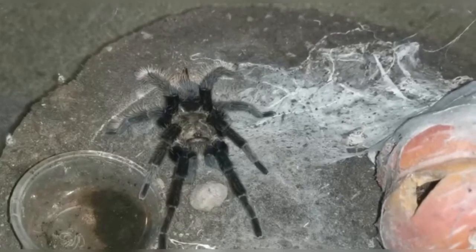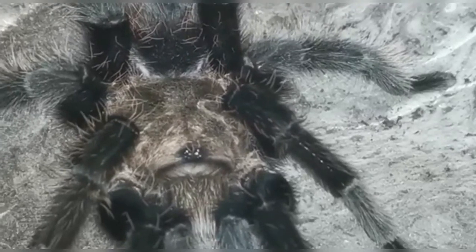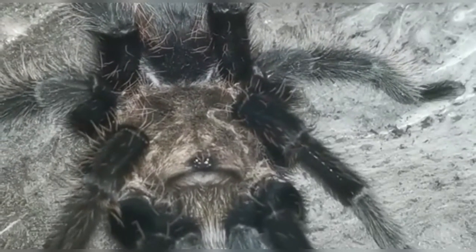Now the albop is a terrestrial tarantula, but all terrestrial tarantulas are opportunistic climbers and opportunistic burrowers. So if you give them enough substrate to burrow, quite often they will. Ours doesn't, he just sort of meanders about. He doesn't do much climbing either, thankfully.